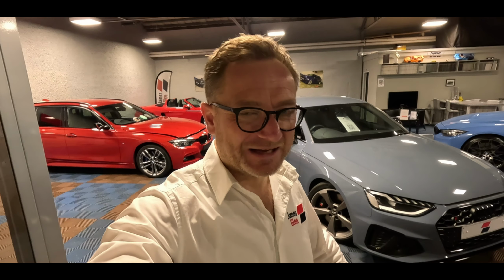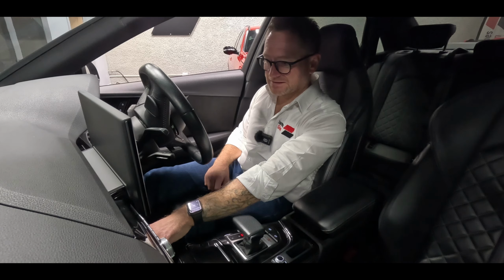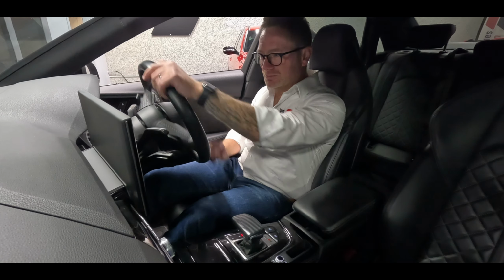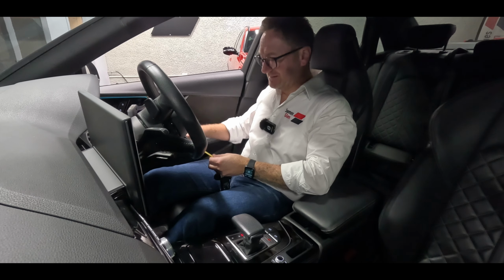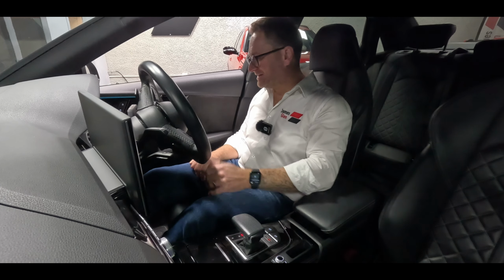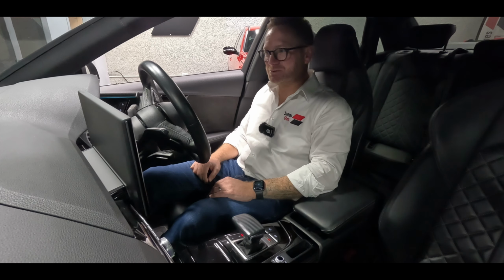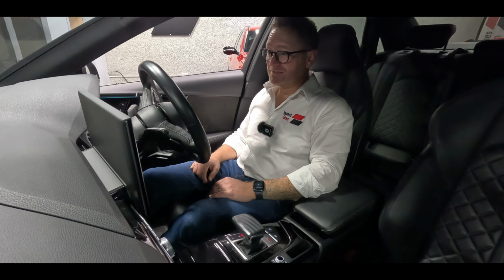Cold start on a diesel, you say? Yes. Let you get a listen to this rather fruity diesel. Right. Let's see what it sounds like. Oh no, this has got a ghost. He's getting me every time. Right. She's now running. Let's see what she sounds like. It's certainly got a bit of character.